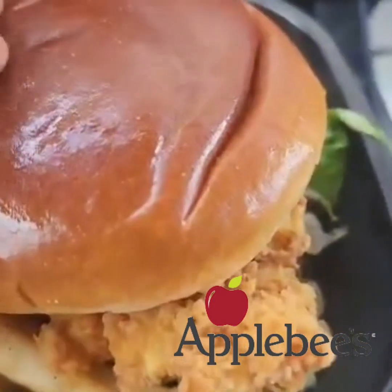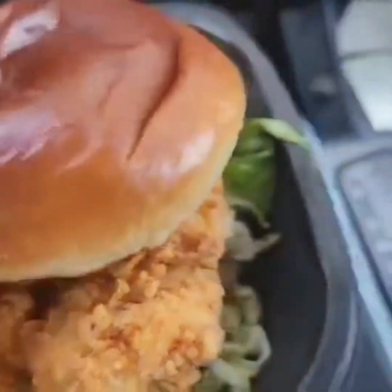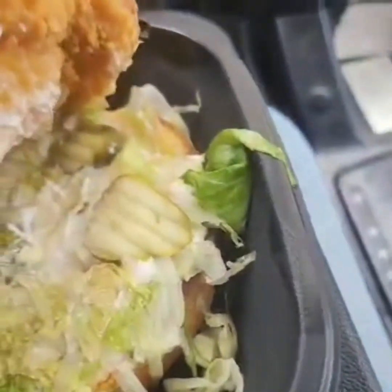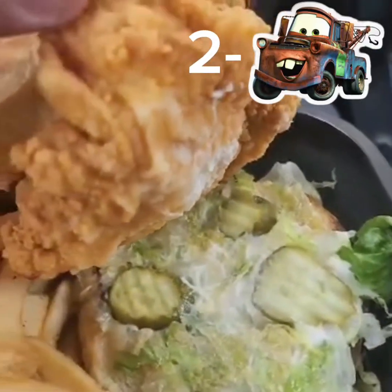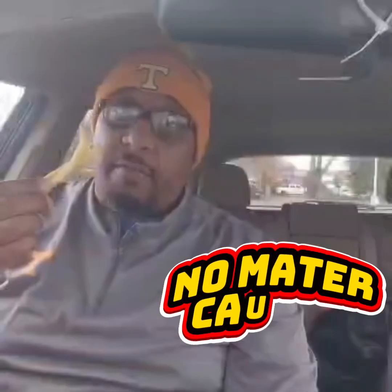Got Applebee's today. Got the big Cluckin' chicken sandwich. So it's a chicken breast with mayonnaise, shredded lettuce, pickles, more mayonnaise. You can get a tomato, but you already know, no tomatoes for me. Get some fries up in me first.